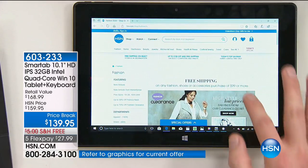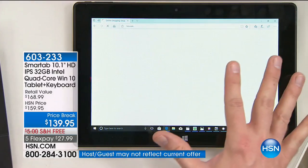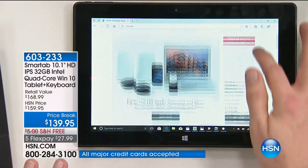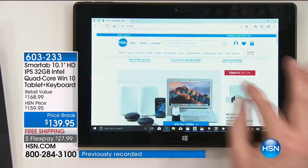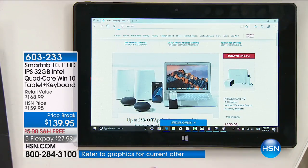Even the internet is designed to be faster for you. So when I bring up hsn.com, the great thing about having this is that it's one of the faster Wi-Fi cards that we have inside. So normally when you're surfing up and down, browsing, it's slow, there's a hesitation to it. This is quick, this is fast, this is fluid as they pinch and zoom. There's no delays to it whatsoever. So it's what we're looking for out of that computer experience.